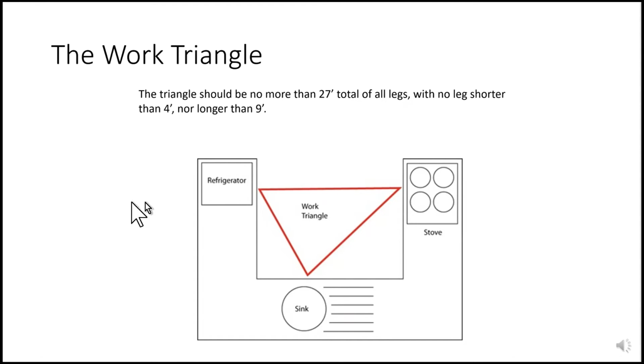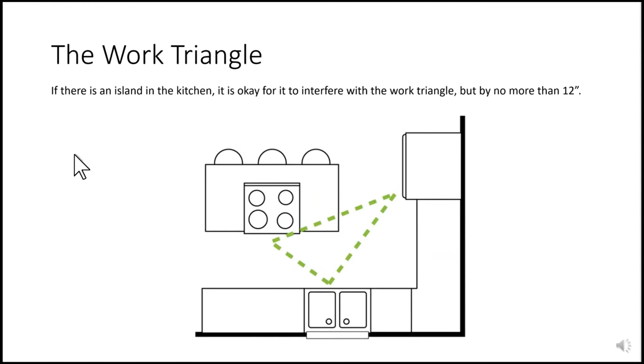But another thing to make note of here is that if there's an island in the kitchen, it is okay for that island to interfere into that work triangle, but by no more than 12 inches. And as you see here in the picture, this island may interfere by 6 or 8 inches or so, which is okay. But if it's more than 12 inches, that's not considered to be a good idea.